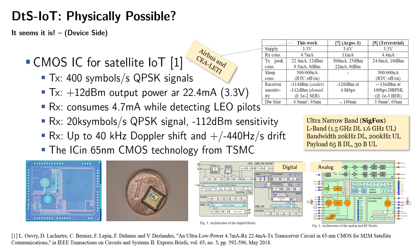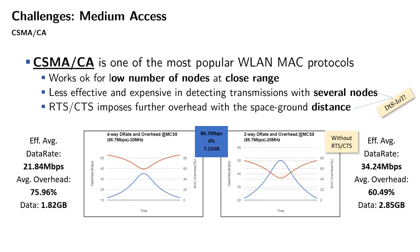So I leave you with this. This is a very interesting research that you can observe if you're interested. So considering that the physical thing is feasible, then, besides obviously improving the physical link budget, what are the other challenges? And naturally, this is also highlighted in the reference I have just mentioned from Airbus and Leti: what happens with the medium access?